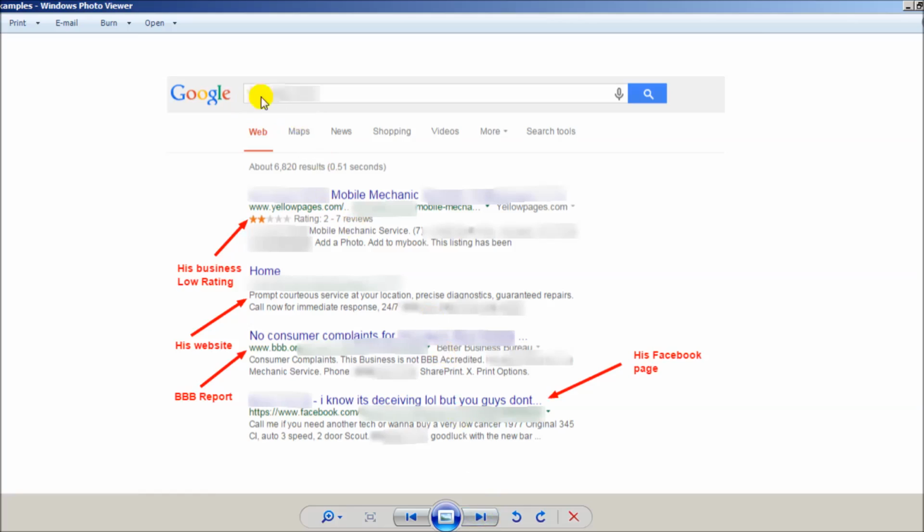So I looked up this particular person's phone number, and they happen to be a mobile mechanic. And their business has 2 stars out of 7 reviews. There's a link to the website. You can go do a little investigative work and learn about the person, because we're talking about giving thousands of dollars away to someone. I like to know a little something about that person before I start dealing with them on the phone. This person has a Better Business Bureau listing, and they also have a Facebook page you can check out to learn a little bit about him. This person's a mechanic, and they only have a 2-star rating. Maybe they're not very trustworthy. So maybe I shouldn't be buying a car from this person.